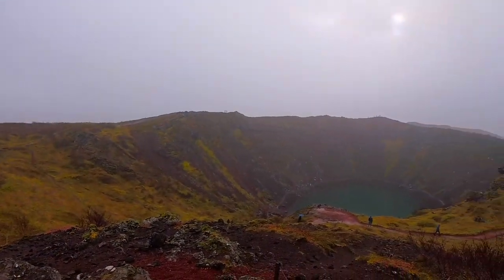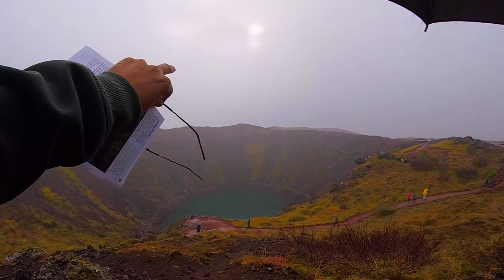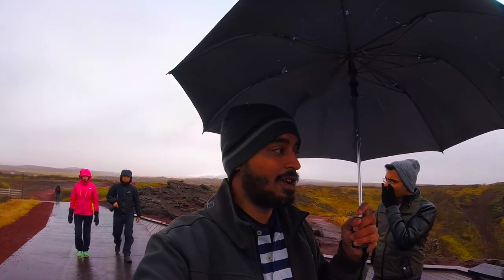Let's go closer to it. Yeah, so I think we'll go there for the best view. So, yeah. It's so windy and cold, I can't even tell you. But the view is breathtaking.